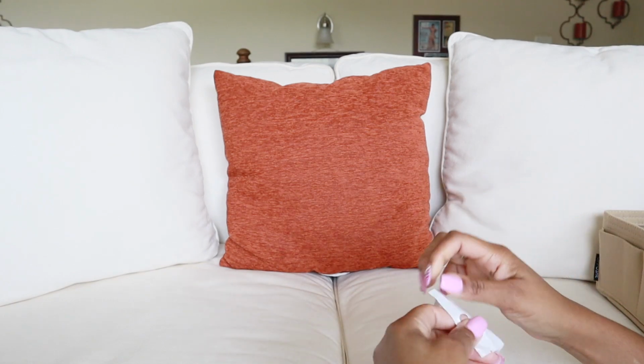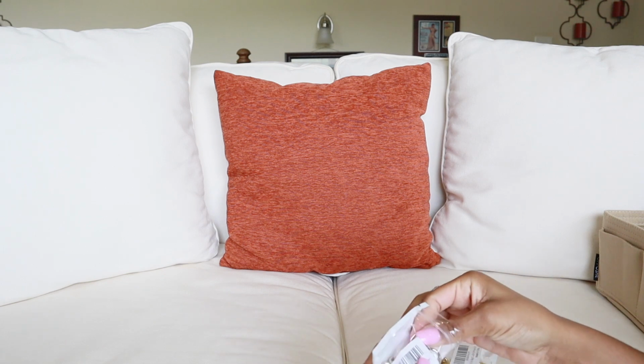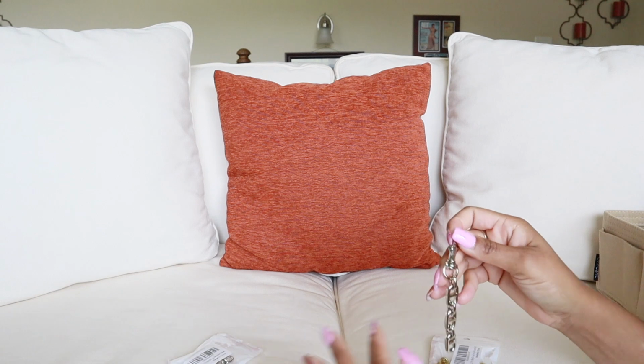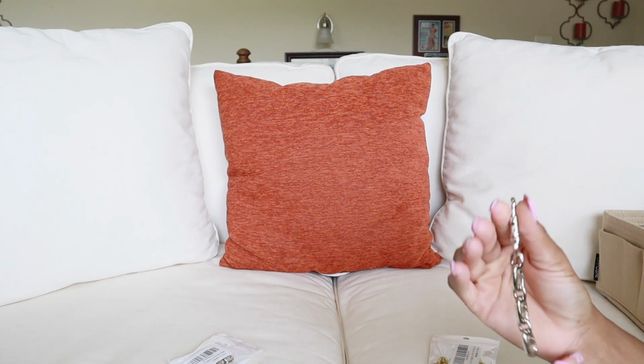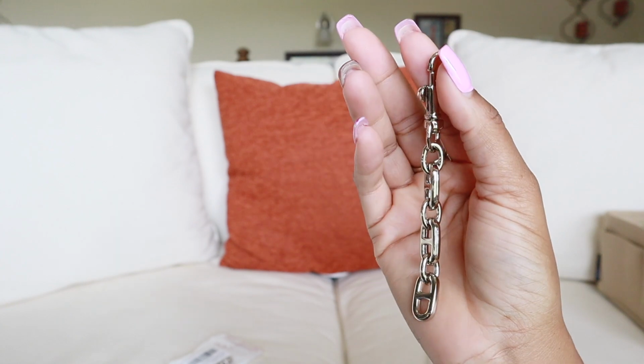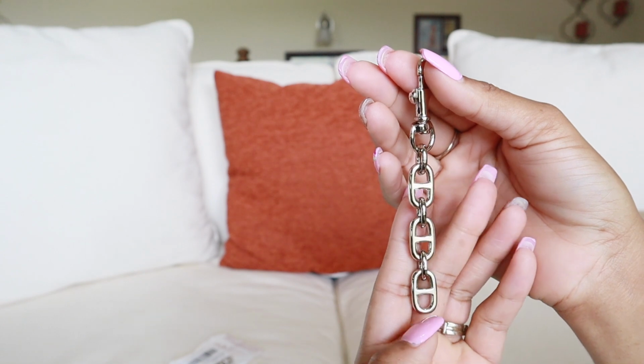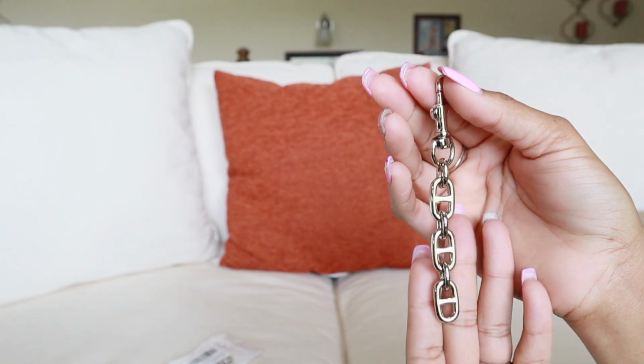So I got one in silver and I got one in gold, and I'm going to find the name of the channel that I was watching. I watched about 4 or 5 of her videos when I started looking at a certain bag, and she had these. I think it's called like a bag extender. I did notice when I purchased mine, you have the option of getting the 3, which is what she used, and then you also can get the 5.